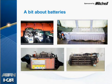The nickel metal hydride batteries have proven themselves, as they've got a real good track record, but their energy storage capability per pound, if you will, is not up there where we would like it to be. And that's where the vehicle manufacturers are looking at the lithium battery technologies, and we're starting to see those slowly make their way into these vehicles. The Chevy Volt is a real good example of where they've gone with the lithium battery technology because the energy density of that battery is so much better than the nickel metal hydride.